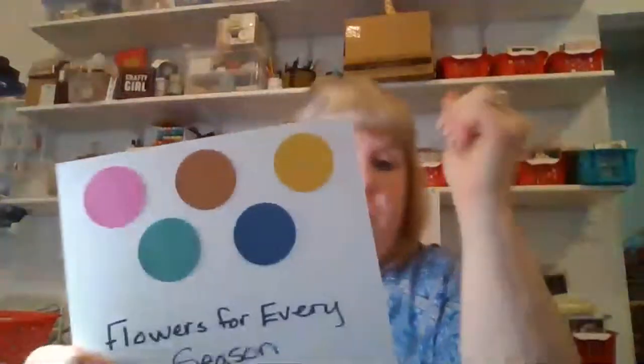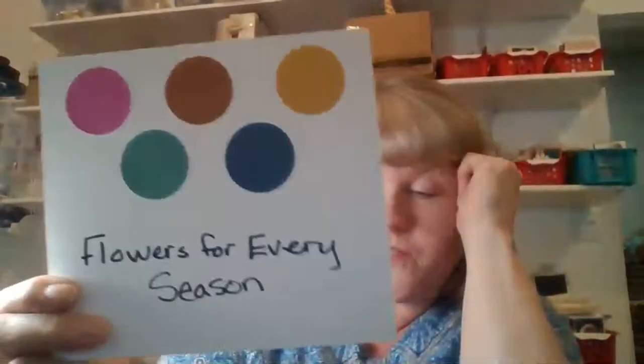So the Flowers for Every Season is a large suite that comes with 2 complete bundles. 2 complete bundles is fantastic. And all sorts of other things. So first off, this is the color grouping. The designer series paper is going to be just the most wonderful thing.